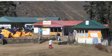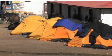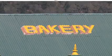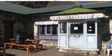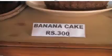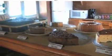There is an internet cafe here, but the electricity supply does not always work. There is a bakery in the centre of the village which claims to be the highest in the world, and at nearly 4,000 metres it's easy to believe. The chocolate cakes here are delicious and taste as if they were freshly baked yesterday.